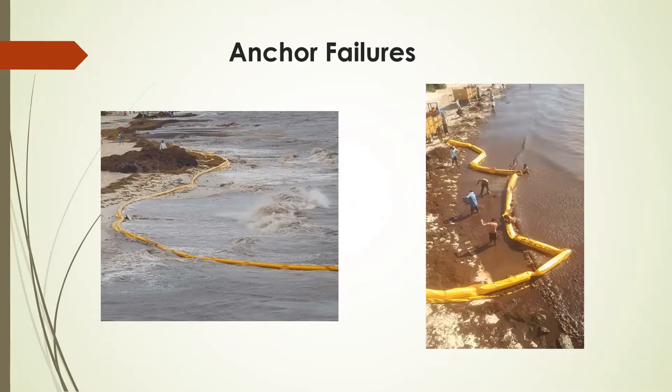So we need maintenance. That's the key. The connection of the barriers depends on the provider of the barrier. They have different types of connections. Thank you. Thank you, Joe.